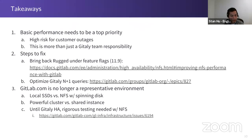The third main takeaway is that, even though we've been testing heavily on GitLab.com, it used to be that GitLab.com was a representative environment. It used to be that if it worked on GitLab.com, it would work for customers. That is no longer true, and there are a number of reasons why. For example, we're using solid state disks. Most of our customers are still using spinning disk with NFS on top of it. And the way we're accessing it is very different too, right? We've gotten rid of NFS for the Git repository data. Customers have not, and we're directly accessing the storage on this disk, so you get much better performance.